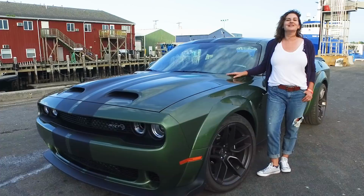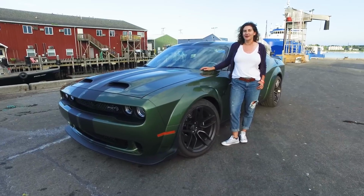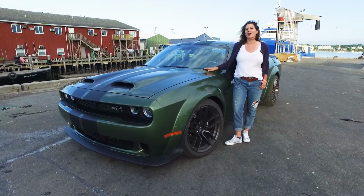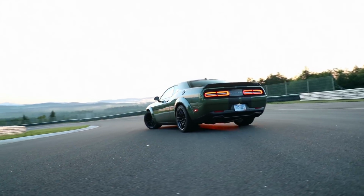So, is the 2019 Dodge Hellcat Redeye a good catch? It's impressive horsepower and a ton of fun. But you can get 90% of what it offers in a Hellcat. It's up to you if you think that horsepower is worth an extra $10,000.